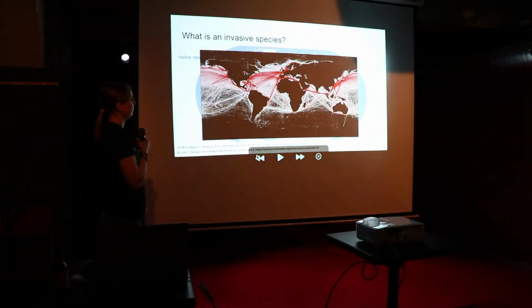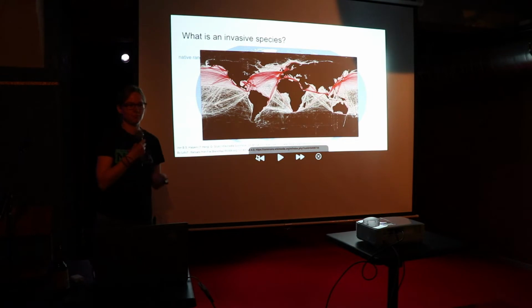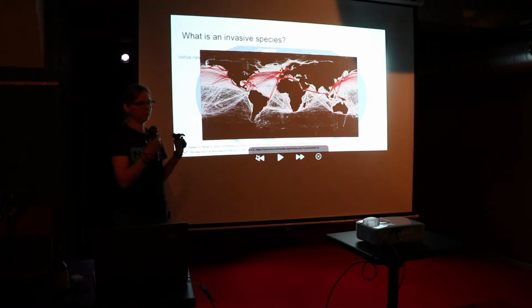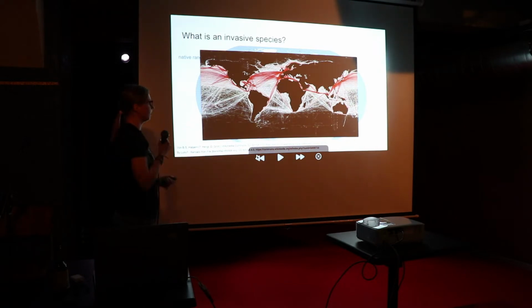And how did that happen? Well, the red here, it's actually the ship routes. So you see how interconnected the world is. So when you go over from one place to another with global trade and you have all those goods, then you may accidentally just bring a plant with you that you didn't want. So this is also what happened with ragweed. We introduced, for example, horse fodder from North America to Europe, and there was some ragweed in there. So then it just managed to grow in Europe.